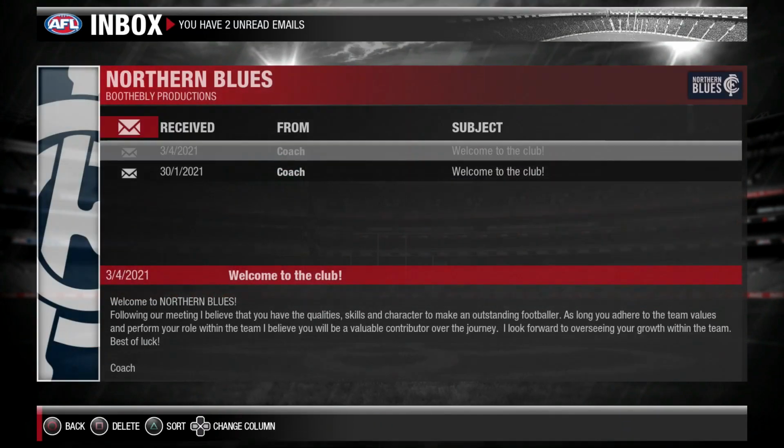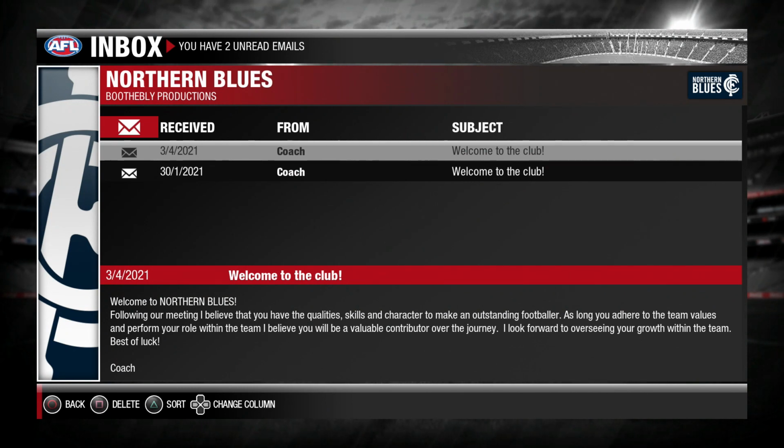What's going on here, fellas? Welcome to the Northern Blues. I believe that you have the quality, skill and character to make an outstanding footballer. As long as you adhere to the team values and perform your role within the team, I believe you will be a valuable contributor over the journey. I look forward to seeing your growth within the team.